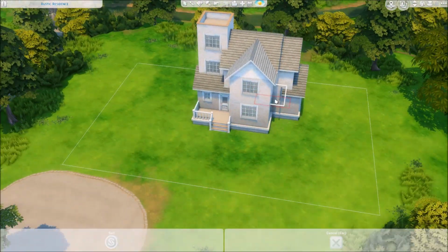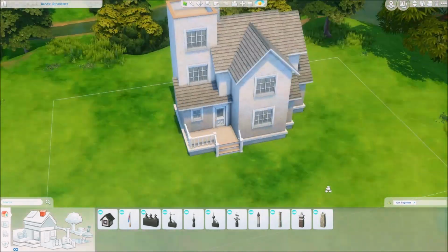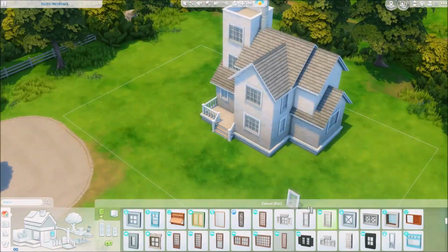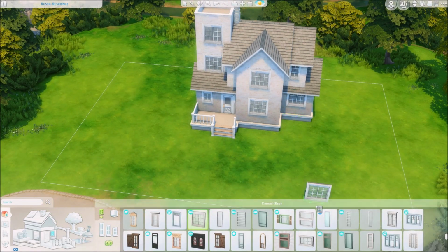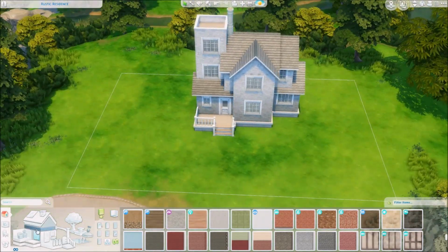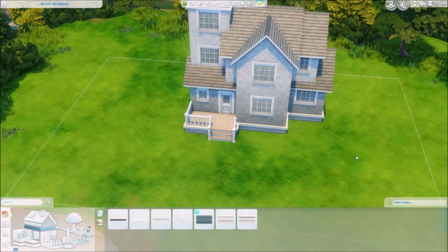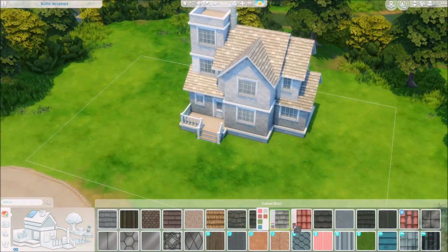I was actually the one hosting this collab, so I came up with the idea to make these cottages, and it was very much inspired by the new Cottage Living expansion pack. I really wanted to make something inspired by that, and that's how I came up with this idea for this collaboration. And then I invited some very talented simmers to this collab.